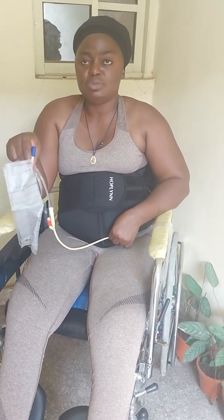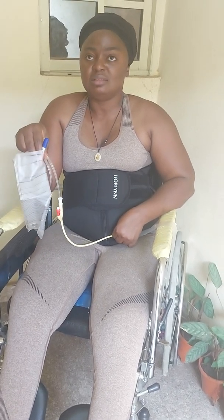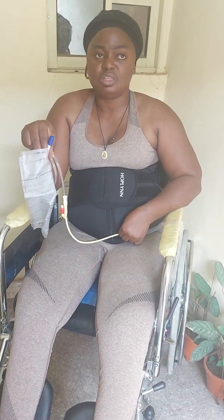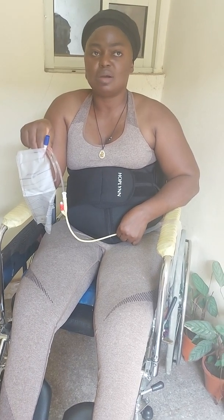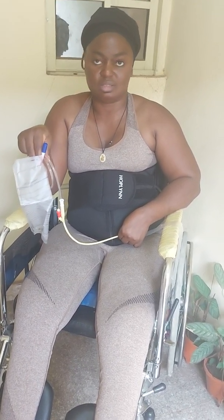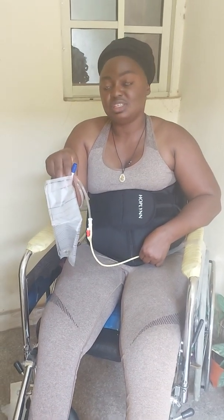So it's about staying clean, staying hygienic, staying very, very healthy by taking good care of your catheter. The infection that comes from a catheter will make you so sick, so weak. It's something you don't want to experience. But taking very good care of it, cleaning it, washing it, will make you stay healthy.